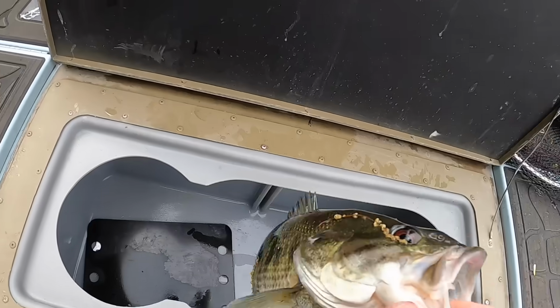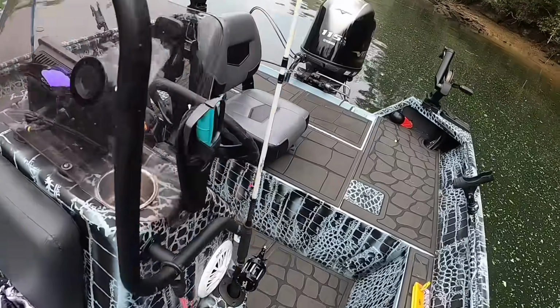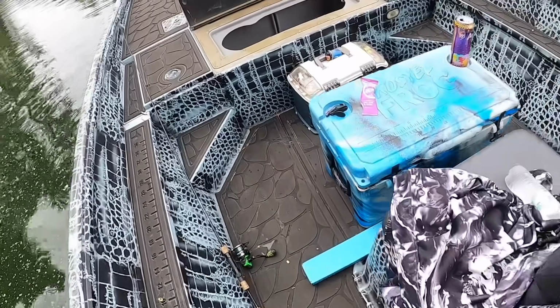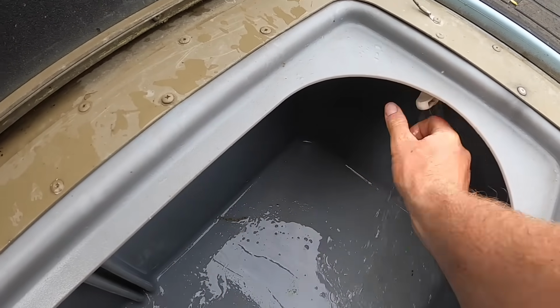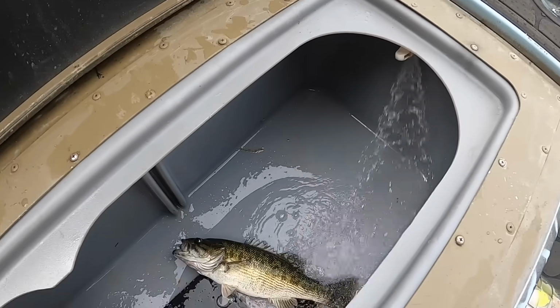All right. Set it right in here. Yay! I get to turn the live well on. Here she goes. Yep, that's the aerator. Oh, hold on. It's okay. Water's coming, I promise. There you go. Give it a minute.